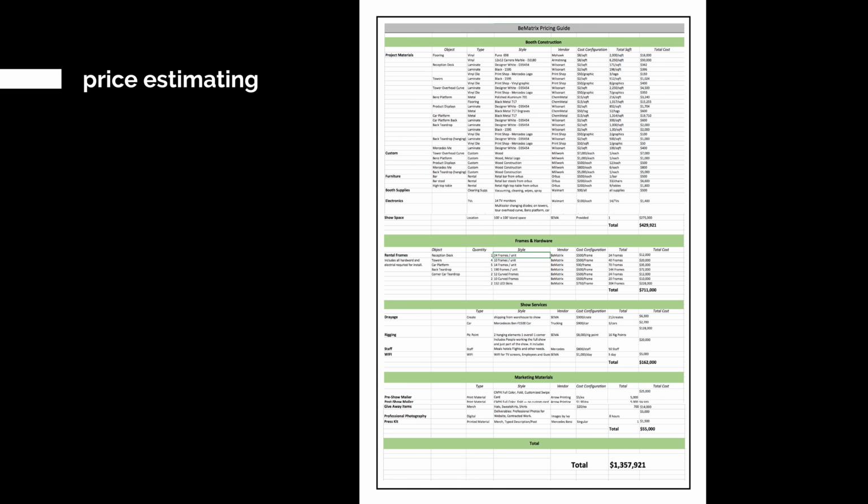For this slide, this describes our pricing for the booth. We broke it up into a few different sections. Booth construction, underneath there are project materials such as the flooring, what's on the reception desk, towers, and so on. We also broke it up into the custom parts such as the overhead towers and the platforms, furniture for the event, booth supplies, electronics, and the show space alone.